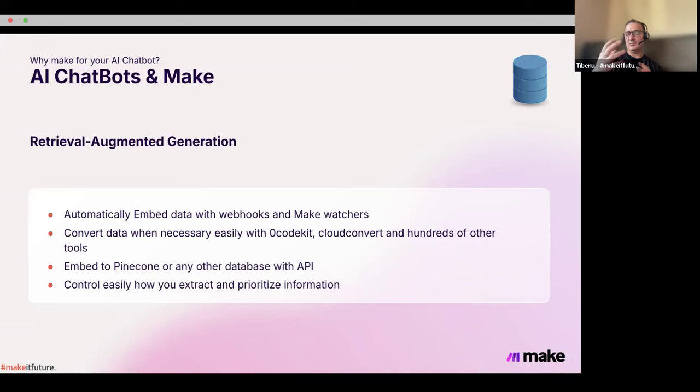Also important, with tools like Zero Code Kit, Cloud Convert, you can also transform the data when necessary. So you might need to OCR an invoice, or you want to convert a picture to a format that's understandable by the AI. You can use these tools to convert that information, and you can send the data to any vectorized database with an API, which makes it very, very powerful and dynamically changeable.